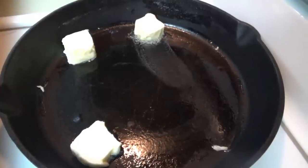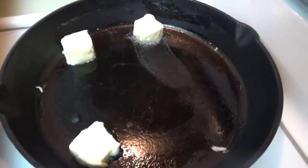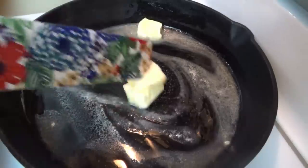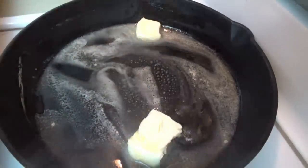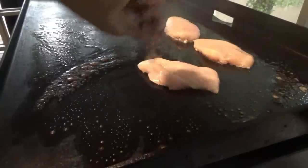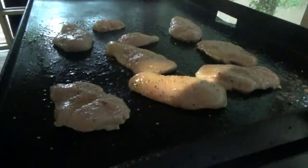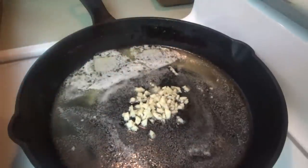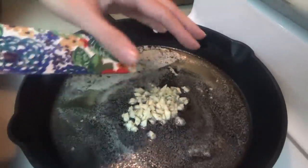Okay, we're gonna go ahead and start the Alfredo sauce back here. I have some butter. I'm chopping up some more garlic. I forgot I needed garlic for this. I would have went ahead and got it all ready at one time. While I'm waiting on this to melt, I'm gonna go ahead and start the chicken on the Blackstone. Okay, back in here, garlic going in.